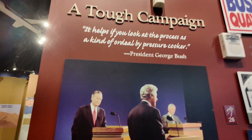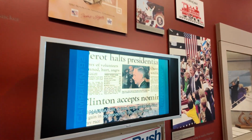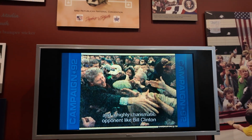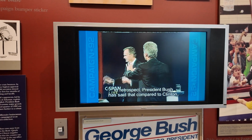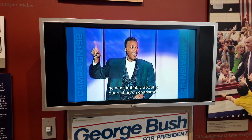Tough campaign. Oh, Perot. A third-party candidate who siphoned off 19% of the vote, and a highly charismatic opponent like Bill Clinton. He's got a museum I went to yesterday. To President Bush's campaign. In retrospect, President Bush has said that compared to Clinton, he was probably about a quart short on charisma.